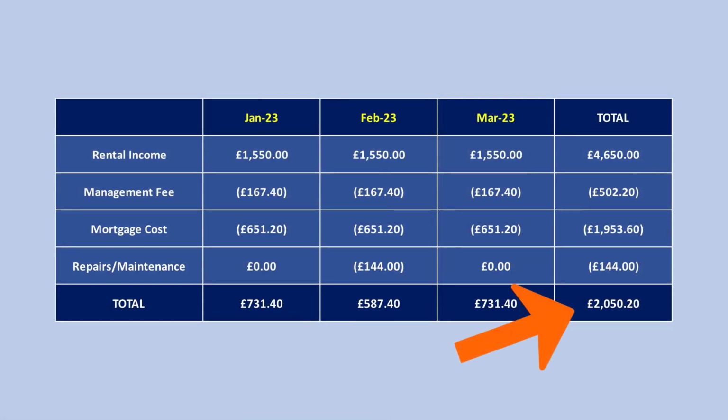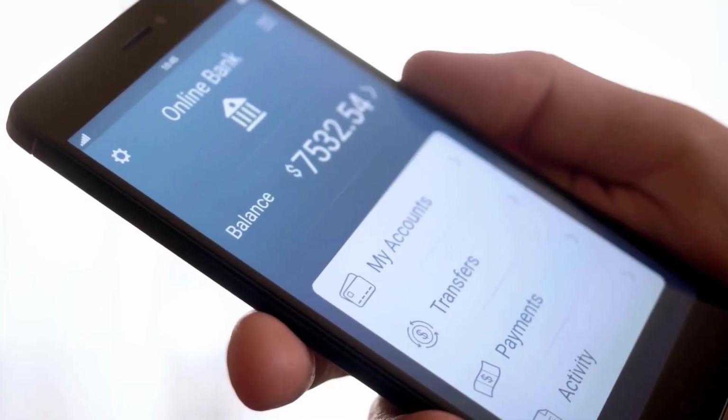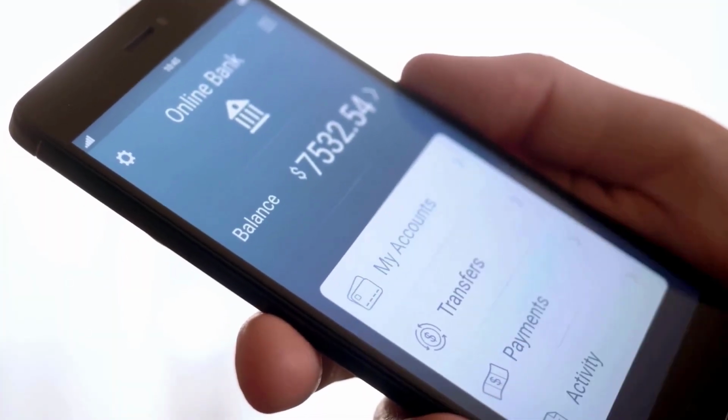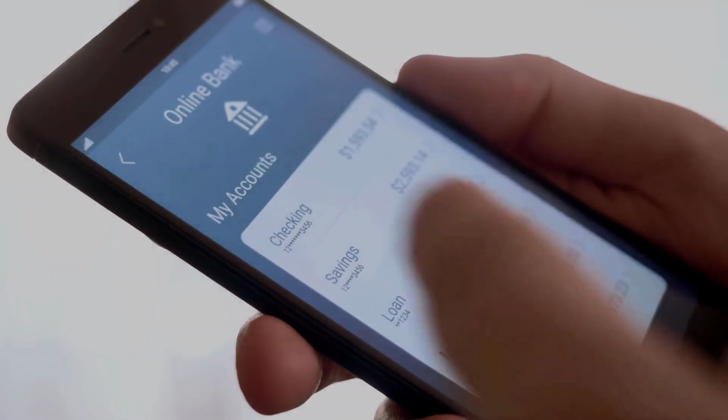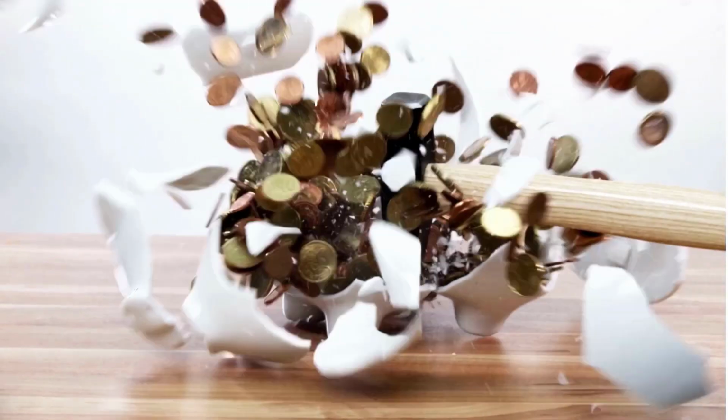So my pre-tax profit over the period is £2,050. All of the ins and outs for my rental properties just sit in a separate bank account, and the income covers the mortgage payments and the tax bill. I also use it as a bit of an emergency fund and dip into it every so often if needed.